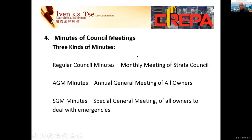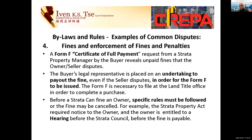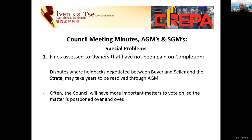Next thing is minutes of council meetings. There are three different kinds. You have regular ones that happen every month, AGMs, which are annual general meetings for all the owners, and special ones, where all the owners are called because of a special emergency that has arisen. These are all sources to look for information. Now, one thing to look at, next slide here, right there.